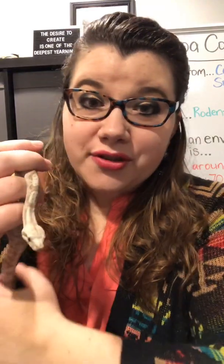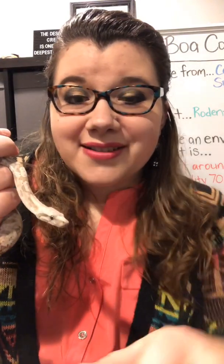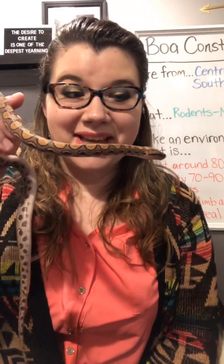So yeah, this is Moxie. Now I'm going to show you the other boa constrictor, which is a completely different type and needs a little bit different care because they're from a different place in the wild. All right, here is my second boa constrictor.